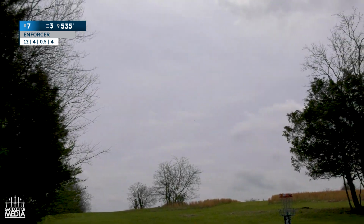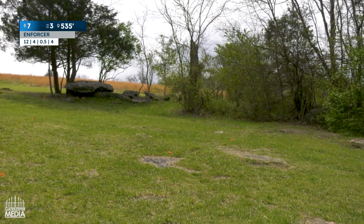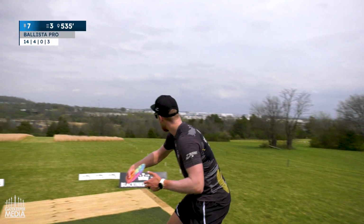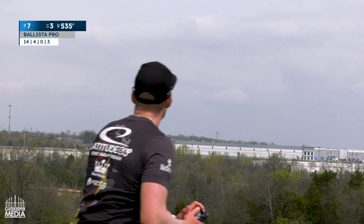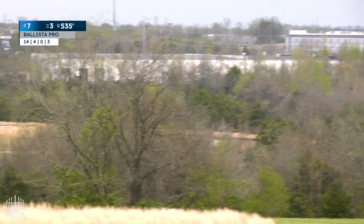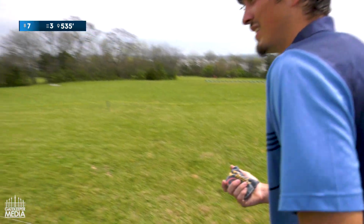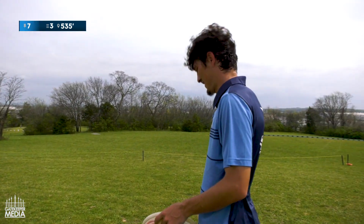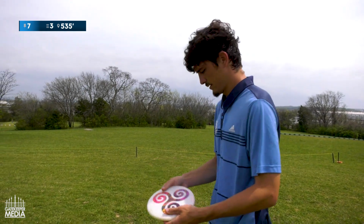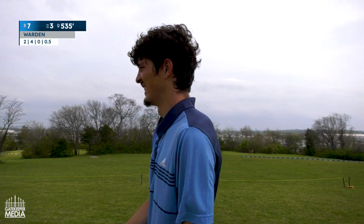Oh gosh. I thought it was going to drop more than swing. Swing. Oh, was that too far? It went kind of too straight, so I think more angle. I think distance was okay. Okay, we're gonna try a Warden, see if this wind will just take it right to the basket.